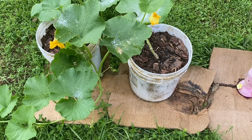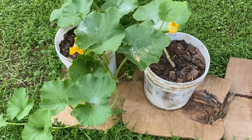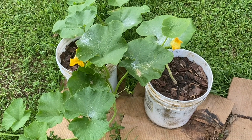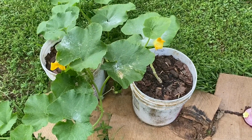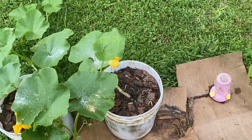I lost count how many eggs were on these plants. I know it took me a good hour to get them all off and squeeze them and spray them with neem oil and get rid of them. Last thing I want is a vine borer in my squash.